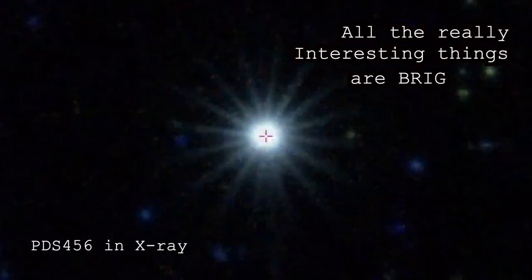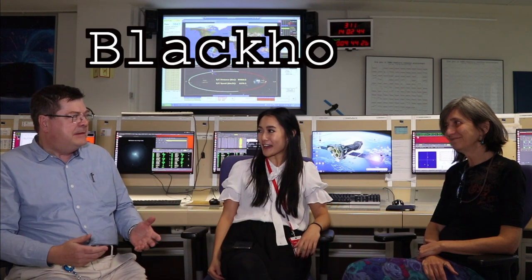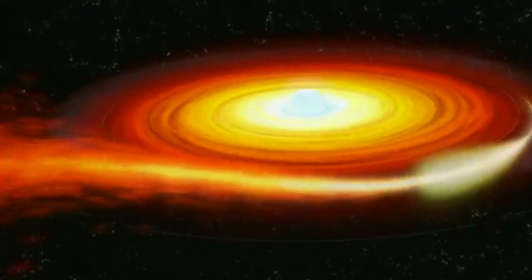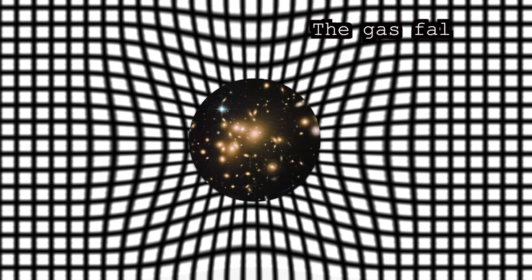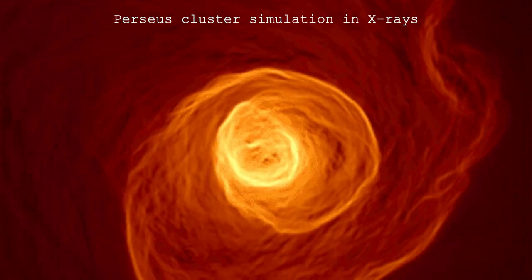So why is an X-ray telescope important? Why can't we just do everything that we do with standard optical telescopes? Because all the really interesting things are bright in X-rays and you see not much in the optical, for example. So what are those interesting things? Black holes. Black holes and the matter very near the event horizon, almost at the speed of light, goes around and emits in X-rays. Clusters of galaxies, the deep potential of the dark matter, the gas falls in and is hot in X-rays. Okay, and you can't see this in optical, right? In optical, you see only some enhancement of galaxies, very difficult to detect, and in X-ray, bright galaxy clusters.